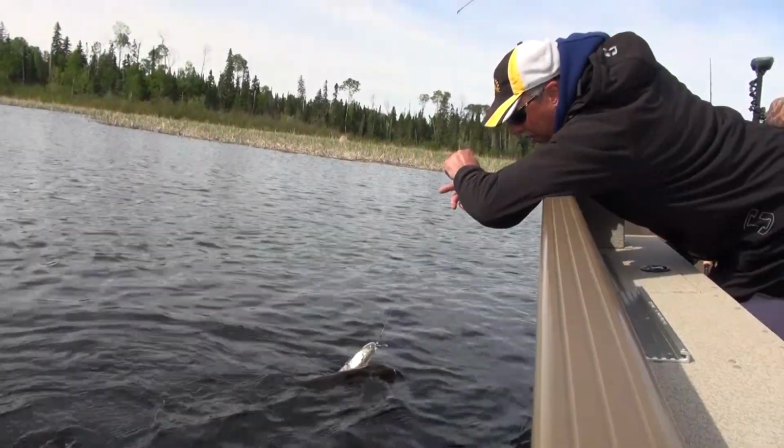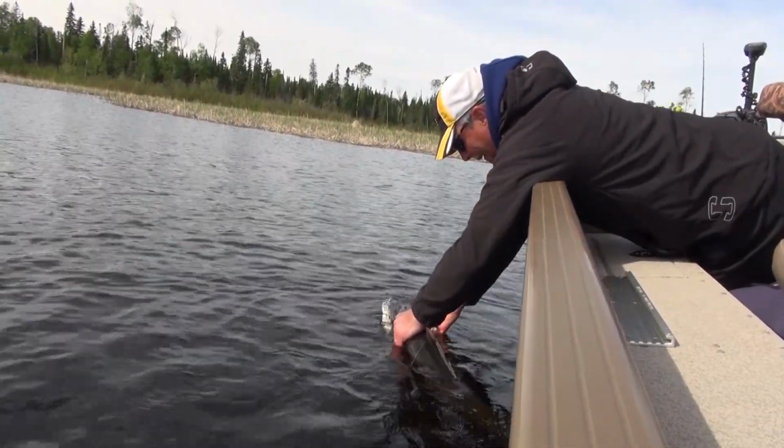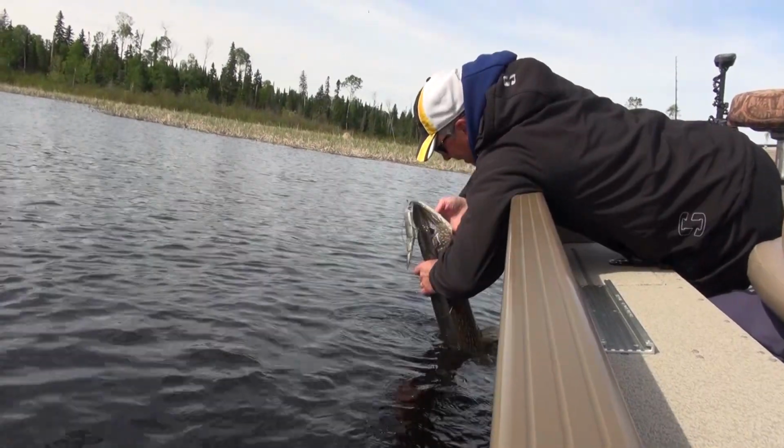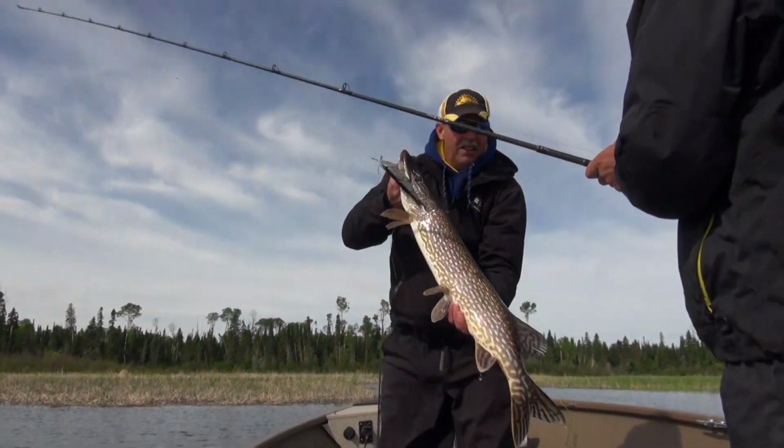What I'm going to do is grab the leader, get my hand right around his back like that, to paralyze him so he can't move. Get my hand inside the gill, between the gill rakers, and there's your fish, Brian. That's a dandy. Look at that.